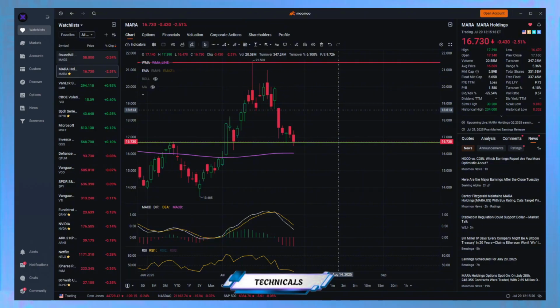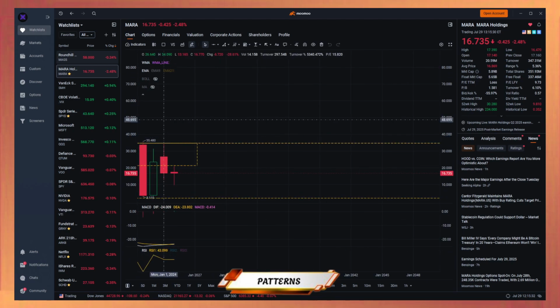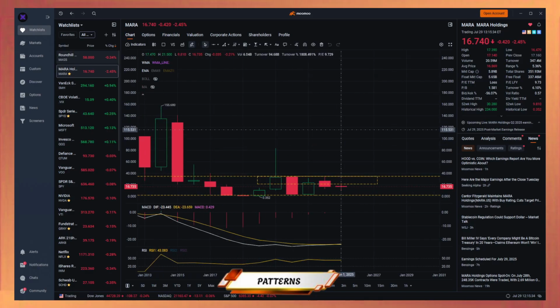Now, let's look at abusable patterns. Patterns that we can abuse on Mara stock. Let's switch on over to the patterns, and we're going to start with the yearly time frame. Let's see if we can find any patterns here. Let's see, yearly time frame.